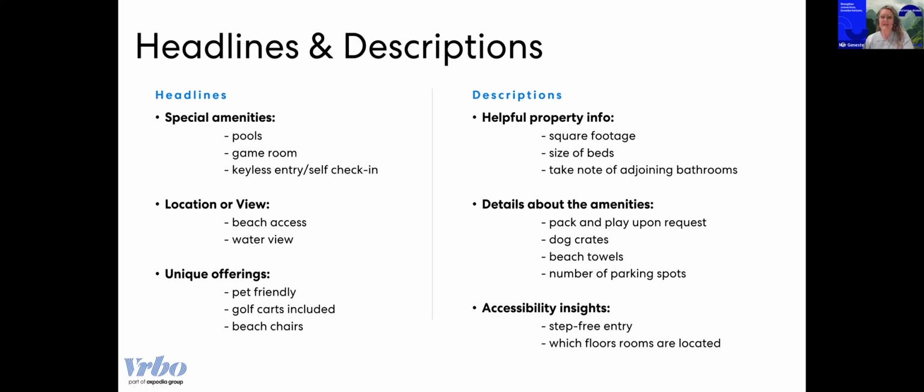Headlines and descriptions are going to be the next thing that travelers see. It is going to impact their initial impression. So it's important to have an attention-grabbing headline that is going to highlight the best attributes of the property. That should include special features. People forget that people can filter for bedroom count and other types of basic information. So really you should be saying what makes your property really desirable or stand out from others.